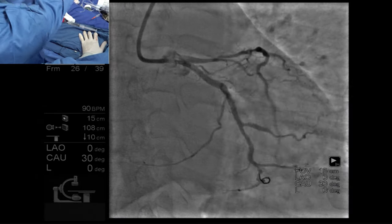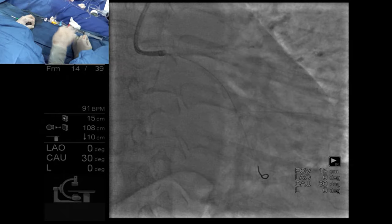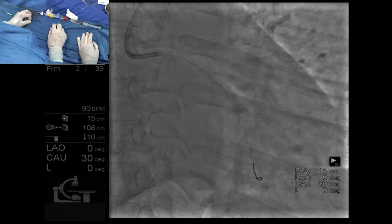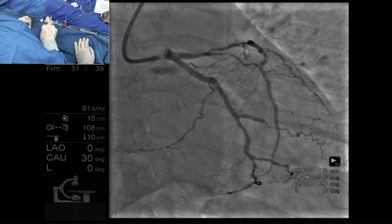Okay. Did you pre-dilate the lesion before? Yes, he did. He used a 2.0 balloon in the proximal segment to pre-dilate. Okay, I see. So which stent? I don't think it's going to be 3.0. I think 2.5 at high pressure. By 28? You think 38?